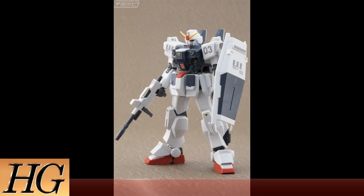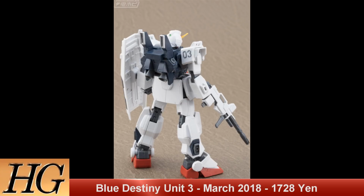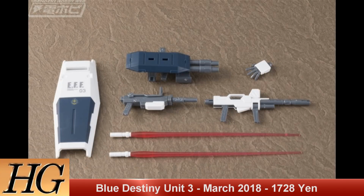From Dengeki magazine once more, we have new pictures of the HGUC 1/144 Blue Destiny Unit 3 that looks quite bulky, comes with some awesome looking accessories, and it will be released in March for 1728 yen.